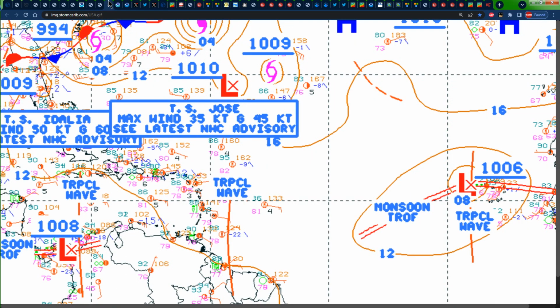Alright, so let us take a look at the surface map of the Atlantic for this evening. We can see that right now we have a tropical wave that's passing across the island of Jamaica. Maybe that was what brought some of that rainfall to sections of eastern parishes in Jamaica today, spilling into sections of western parishes during the afternoon.